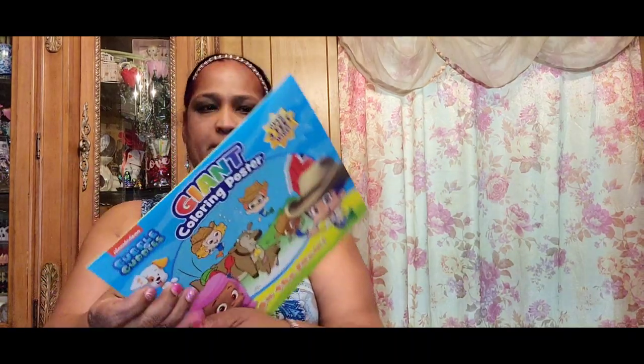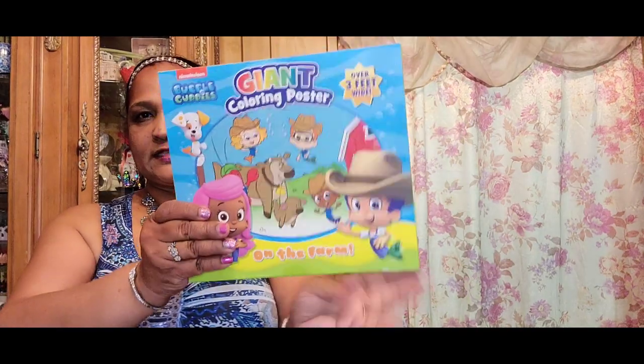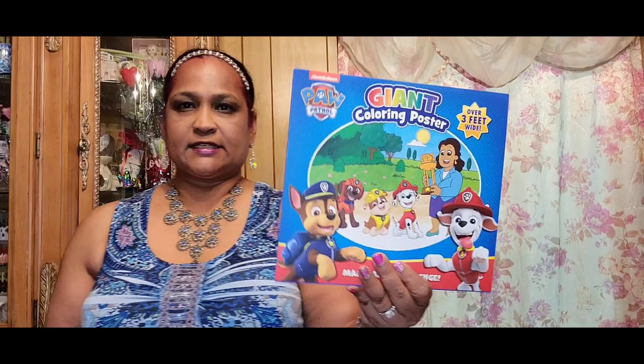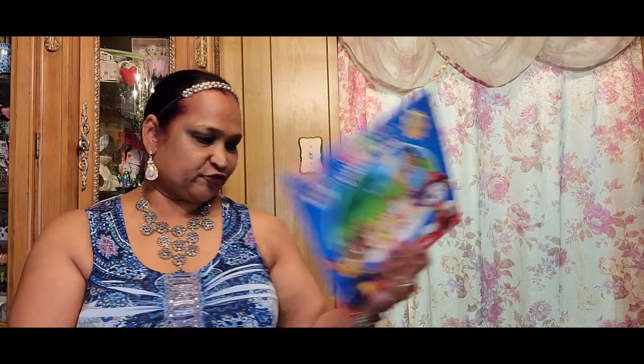I picked up these for the kids, and this is giant coloring book Nickelodeon Bubble Guppies on the Farm. This is what it looks like in the back, and this is what it looks like in the front. So I got this one for my granddaughter. Then I got this one, giant coloring poster, Paw Patrol Marshall's Challenge, for my grandson, and he absolutely loves Paw Patrol.